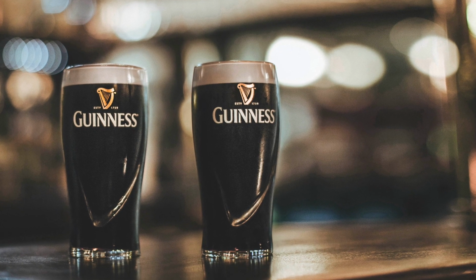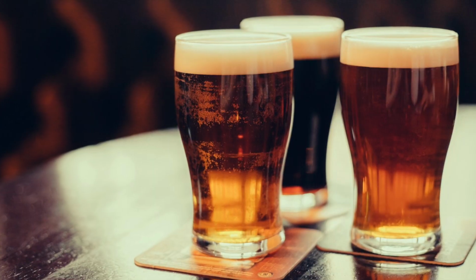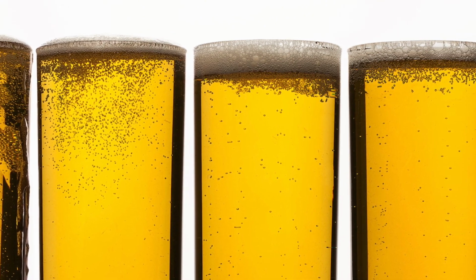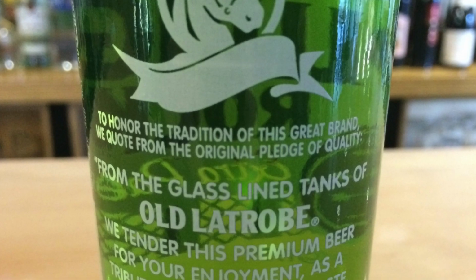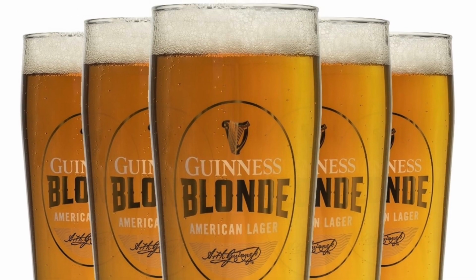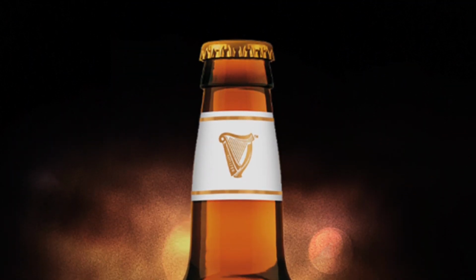Guinness has long been known for its world-famous stout. However, it wanted to release a beer that could more closely compete with American lagers, yet it didn't want to rely on rice or corn, like most of the larger American beer companies. To avoid this, it worked with the Latrobe Brewery in Pennsylvania to produce a pale lager based loosely off of a 1930 lager recipe. This is known as the Guinness Blonde American Lager.